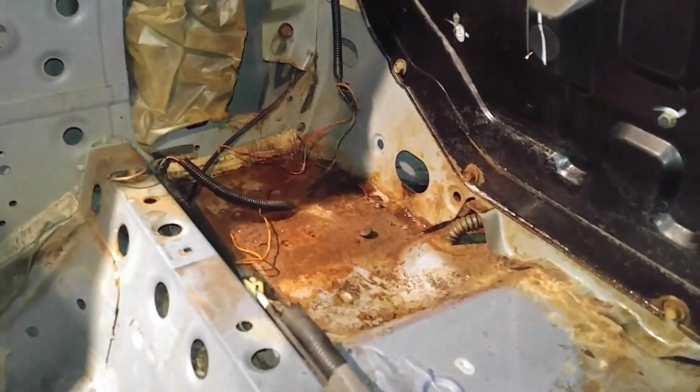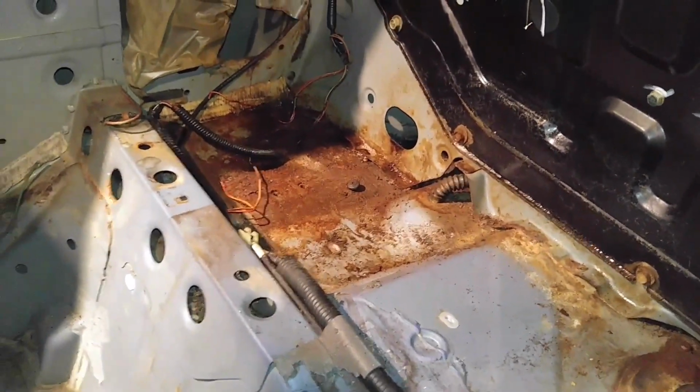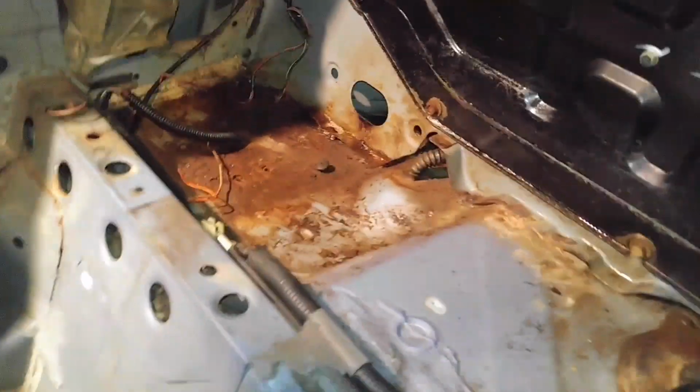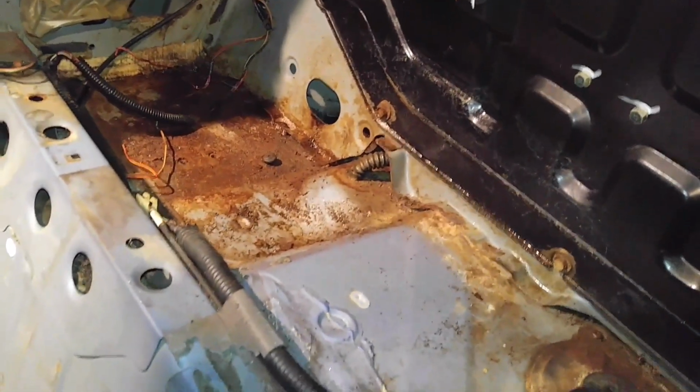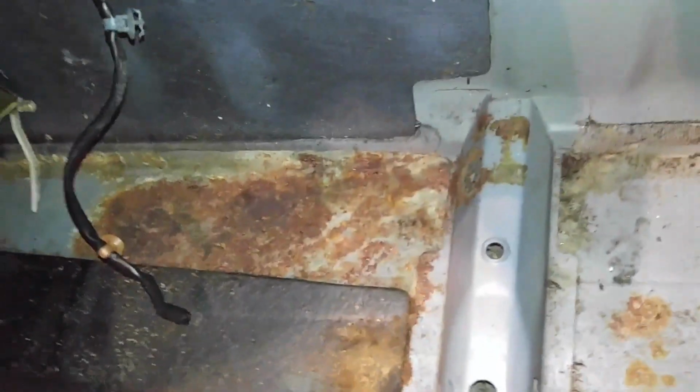So here's what it looks like with all the nasty shit vacuumed out of it. That is rusty over there. It's just surface rust, it's not holes, but I'm gonna have to grind or wire brush all that down and then put some rust inhibitor on it. And there's a little bit right there in the floor too. It's also little surface rust spots. It's probably just from mouse piss, rat piss, whatever.